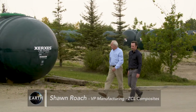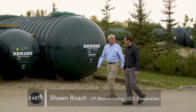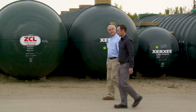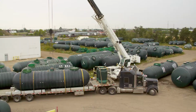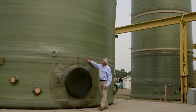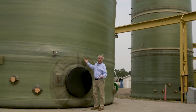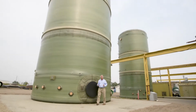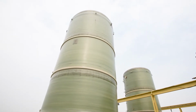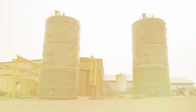As you can see here, we've got tanks that range from 6,000 gallons all the way up to 8,000 gallons, and we make tanks as big as 129,000 gallons. And these tanks are built to fit what's needed, whether it's a 4,000 gallon tank or how about a 125,000 gallon tank that towers 50 feet above me, the size of a 5-story building.